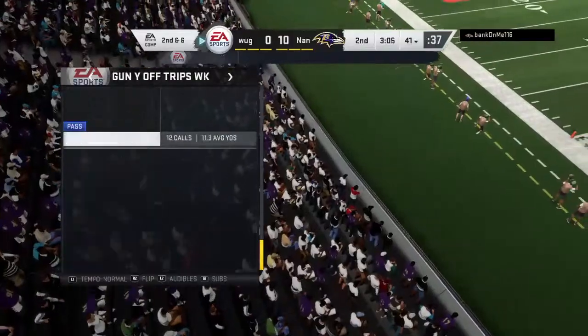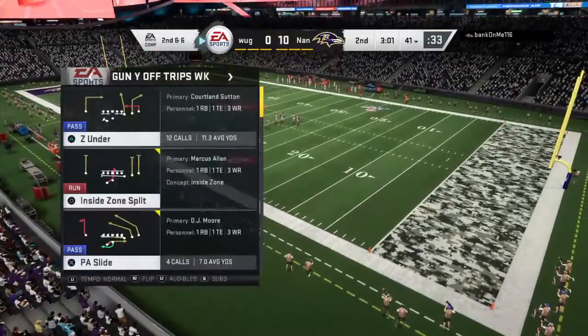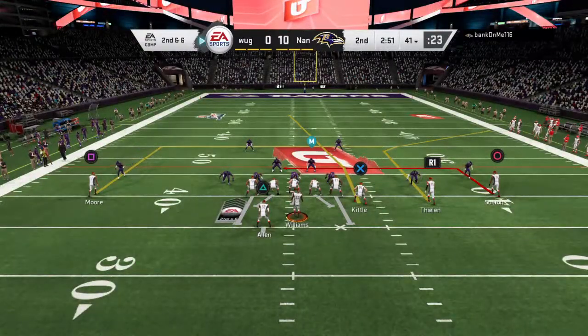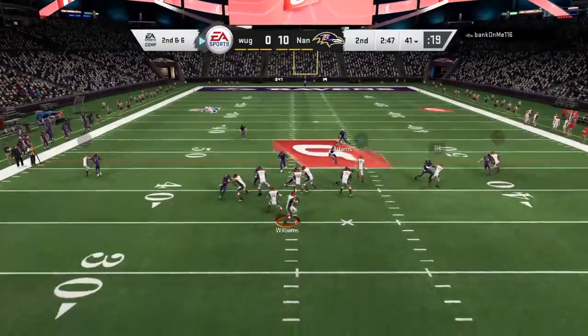And this winds up a gain of 4 to the 41. Call it a gain of 4 on 1st, and that'll make it 2nd down. The run got 4. Now they deal with a 2nd and 6.